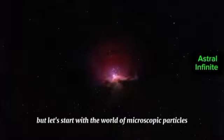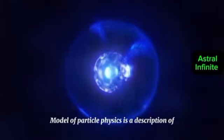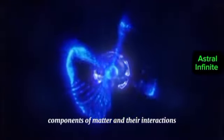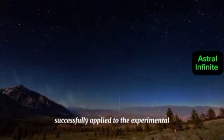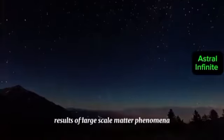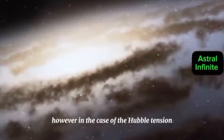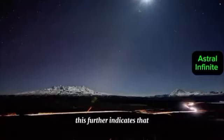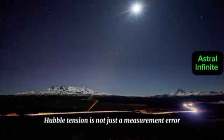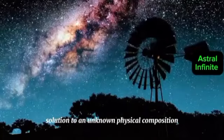But let's start with the world of microscopic particles. The standard model of particle physics is a theoretical description of the basic components of matter and their interactions. This construction can often be successfully applied to the experimental results of large-scale matter phenomena. However, in the case of the Hubble tension, it doesn't work. This further indicates that the Hubble tension is not just a measurement error. Many scientists believe it must be the solution to an unknown physical composition.